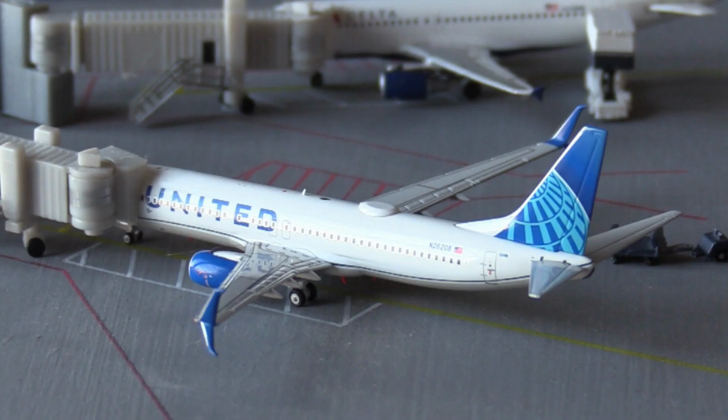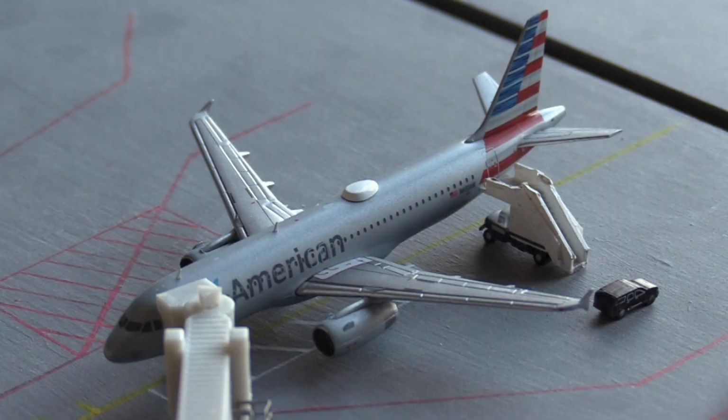But then next here we have the United 737-800. He's doing the round trip to Chicago O'Hare. And then finally for this terminal we have an American A320. He's arrived in from Charlotte Douglas and he's going to be heading back out there.